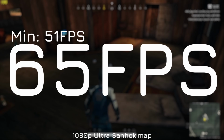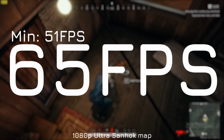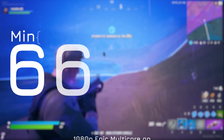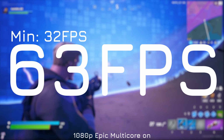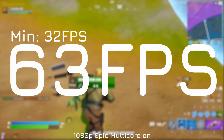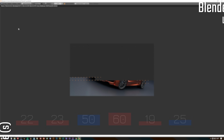When it comes to PUBG, this was, again, ultra settings with 65 FPS average and minimum of 51, so a pretty reasonable experience. You're not making use of that 120Hz display, but you can always turn those settings down. And when you're looking at Fortnite, this was, again, epic settings, multi-core rendering enabled, and this was at 63 FPS average, but a bit more stuttery, jumping down to 32 FPS as its minimum.